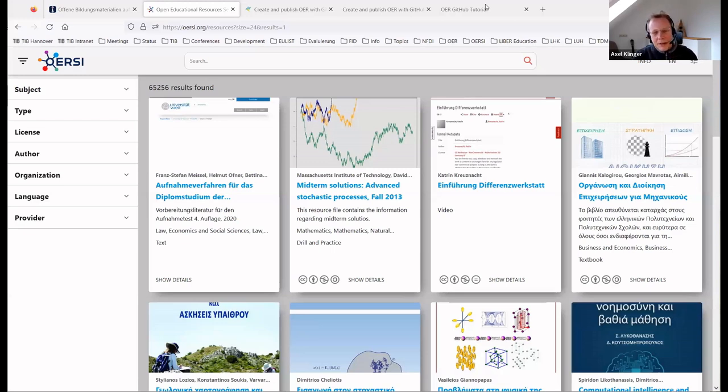When we started this initiative, we also saw there were other initiatives in Germany, and we tried to bring them all together to make them findable in one place, instead of having a list of repositories where you have to click through each of them. That was why we created this OER search index, with the abbreviation ERSI. And this is what it looks like.